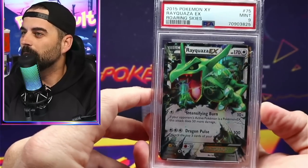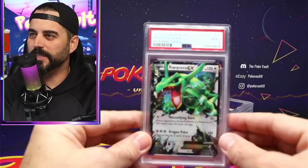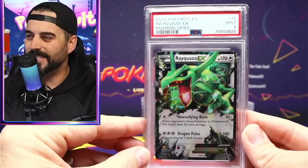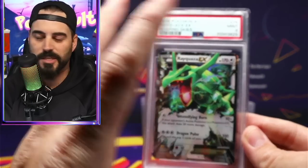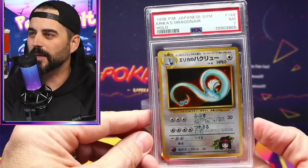Okay, stop it. And... Whoa. Okay. This is out of Roaring Skies. Let me see if I can get it to focus. This is out of Roaring Skies. This is one of the sickest Ray artworks. I wish this was a full art, honestly. Look at this. This artwork is super mean. I love that. You guys forgot about that artwork.